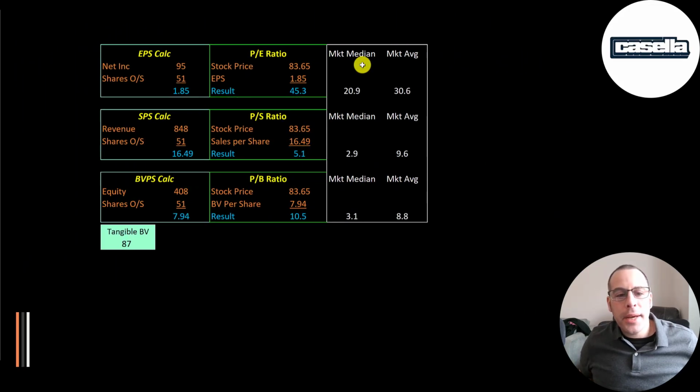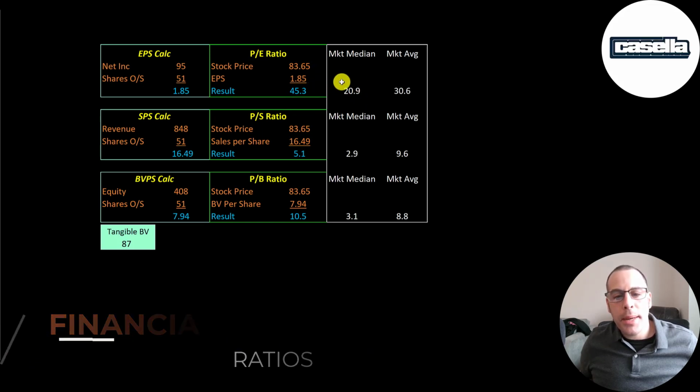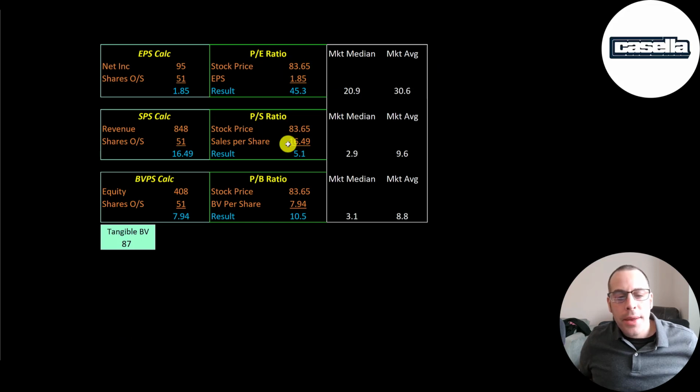Let's look at their financial ratios. Their PE is a bit high at 45. That's much worse than the market median and average. PE is stock price over earnings per share. Their price to sales is decent at 5.1. That's stock price over sales per share. And their price to book is a little high at 10.5. That's stock price over book value per share.